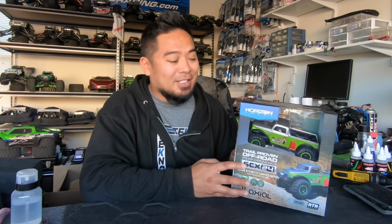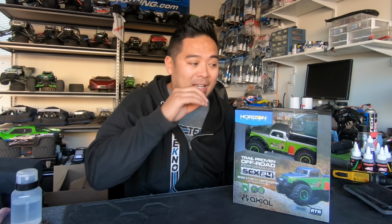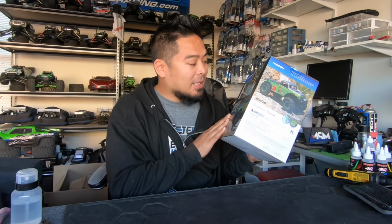But they are limited edition, so by them sitting on my shelf, like I like to do with a lot of my cars, it might actually appreciate. And it comes with this little medallion coin, which we'll open one up here in a second. I say one, because I got another one.